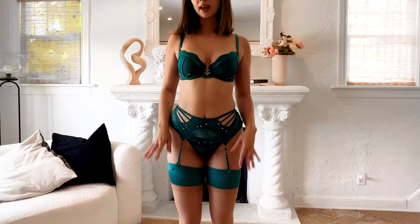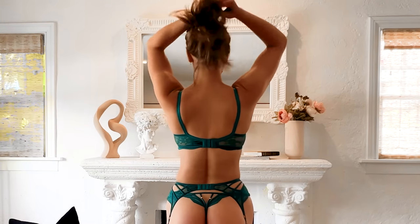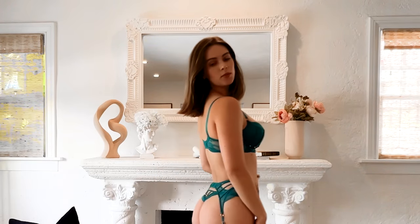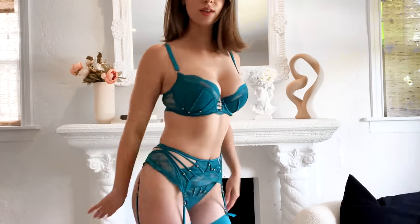Now, this is a push-up bra. It has a little bit of padding right here. Super supportive. I'm wearing a 32 double D and I'm not having any spillage, so the coverage is really nice.